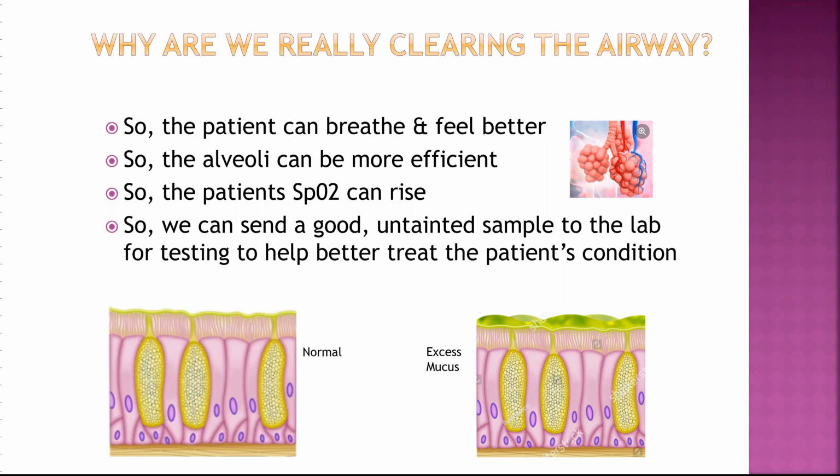But we've all probably experienced it, where you've worked really hard to get a sample and send it to the lab and it comes back as a tainted sample and you have to repeat the process. It's extra work for the clinician and it's extra discomfort for the patient most of the time. So those are the primary reasons that we are clearing it. That's the why of clearing the airways.